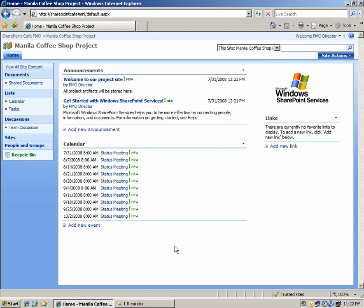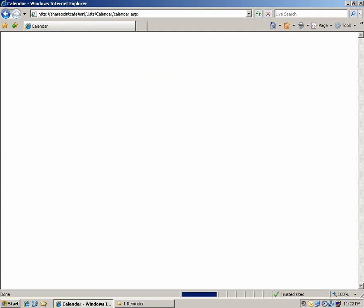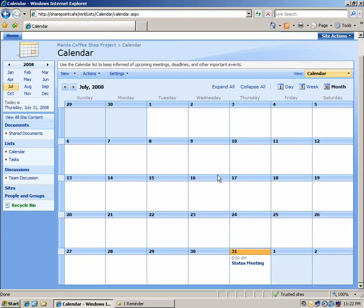notice that the status meeting has been scheduled. Now let me start showing you how powerful this tool can be. When I go to the project calendar, it shows us in a calendar-like format with all the status meetings scheduled.